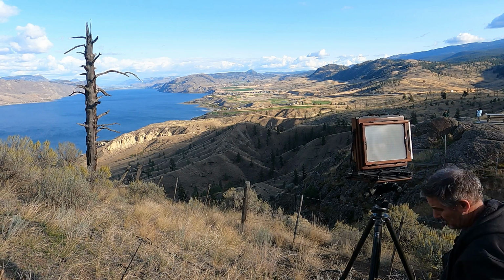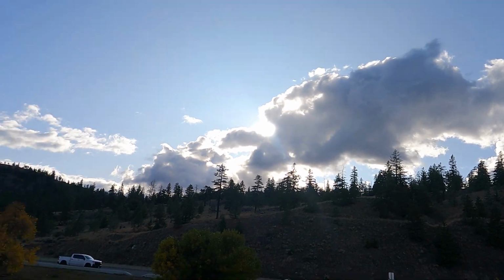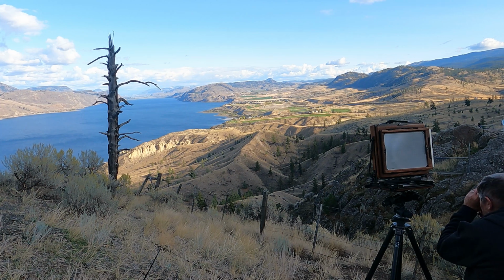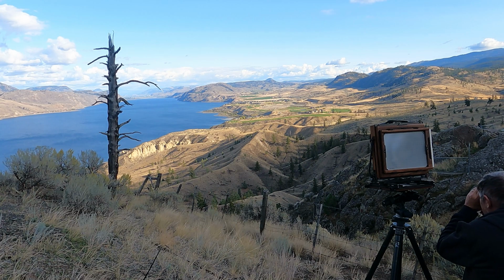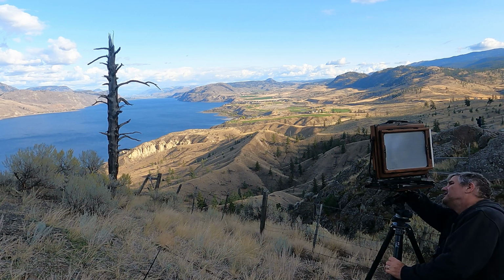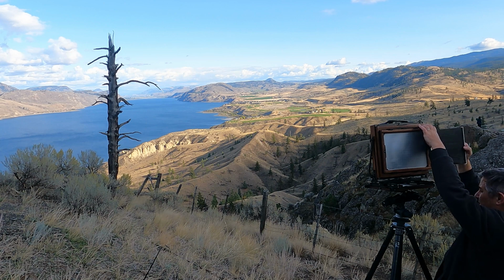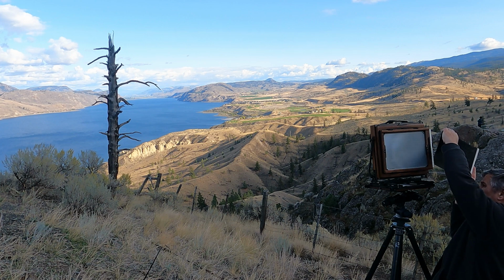Okay, we got the foreground in sun now. I think I'm gonna wait for that cloud. It's almost in behind. I'm going to take another reading just to be safe. It's the same. So let's cock the shutter out with the slide. Take the picture. Here we go.